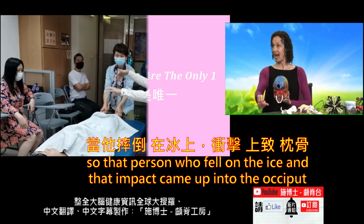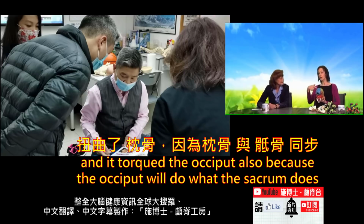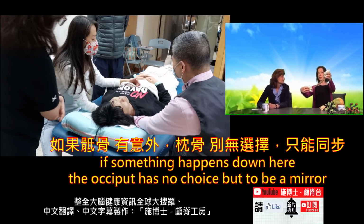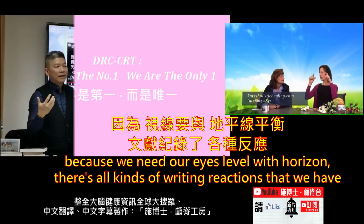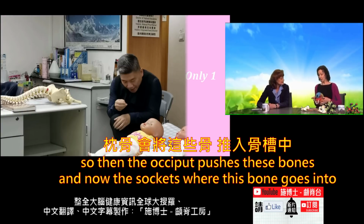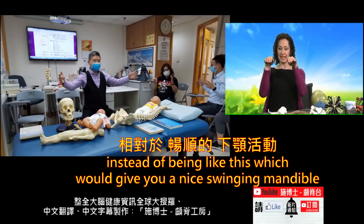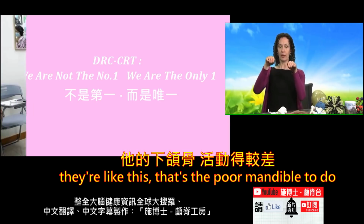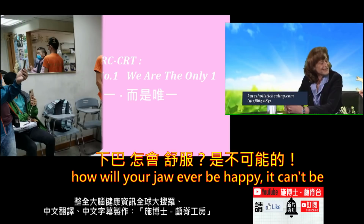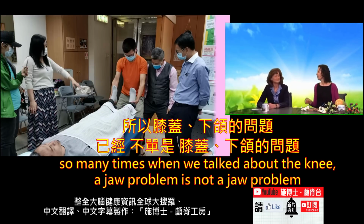So that person who fell on the ice, and that impact came up into the occiput, and it torqued the occiput also, because the occiput will do what the sacrum does. If something happens down here, the occiput has no choice but to be a mirror, because we need our eyes level with the horizon. There are all kinds of righting reactions that we have that the body will just do, and you won't even know it. So then the occiput pushes these bones, and now the sockets where this bone goes into, instead of being like this, which would give you a nice swinging mandible, they're like this. What's the poor mandible to do? How will your jaw ever be happy? It can't be. So many times, as when we talked about the knee, a jaw problem is not a jaw problem.